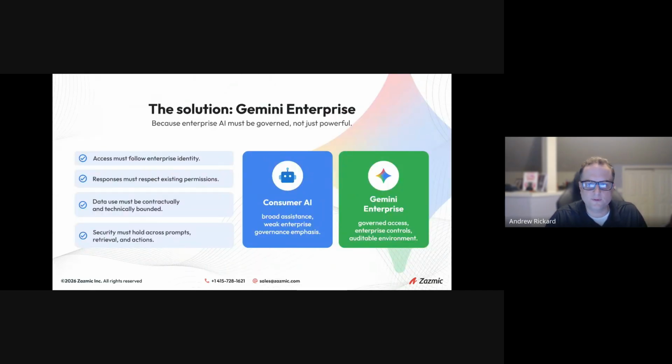This is the framing I want you to leave with. Enterprise AI has to be governed, not just powerful. The difference between consumer AI and Gemini Enterprise comes down to four things, and they're all on the left here. Access has to follow your enterprise identity, the same identity that your IT team already manages, not some generic bot account that sits outside of all of that. Responses have to respect the permissions you already have. So if you can't see it in the source system, the agent shouldn't surface it to you, period.